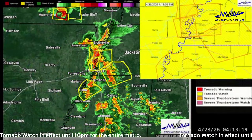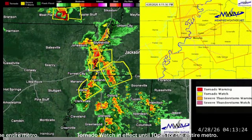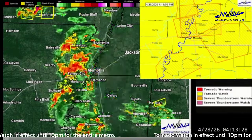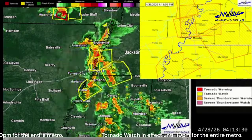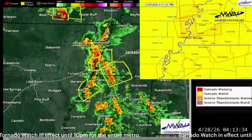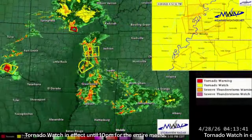And it's a rather brief line. Weather Service saying that there could be some quick spin up tornadoes, but right now all we're seeing is severe thunderstorms. We did have a tornado warning earlier, but again, that's one of those quick spin ups that died out pretty quickly. And if we look to the regional, you can see the storms moving through.